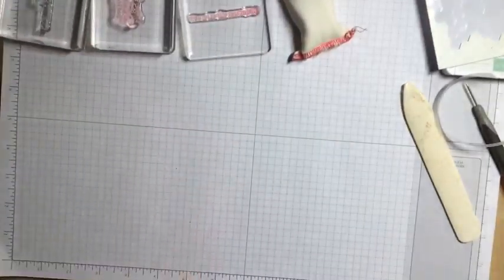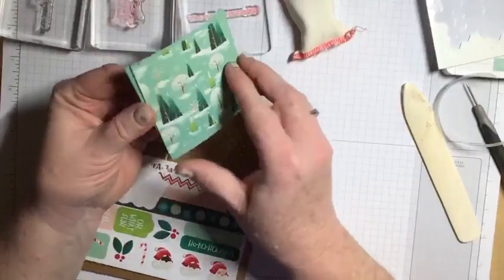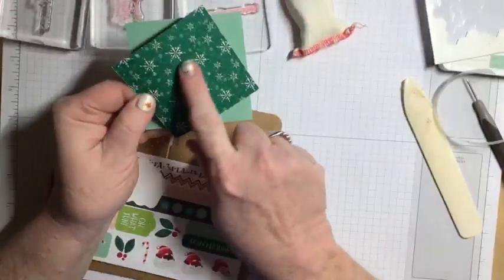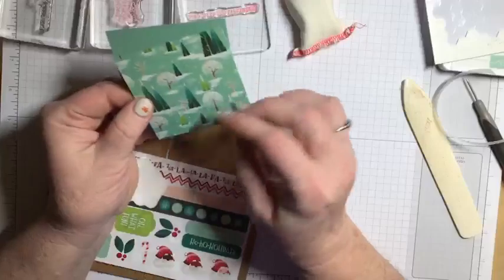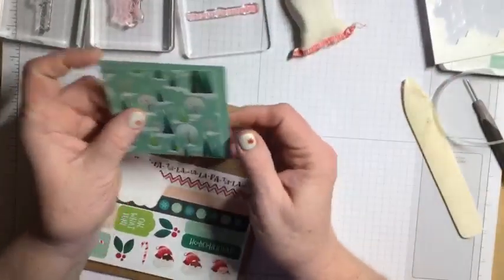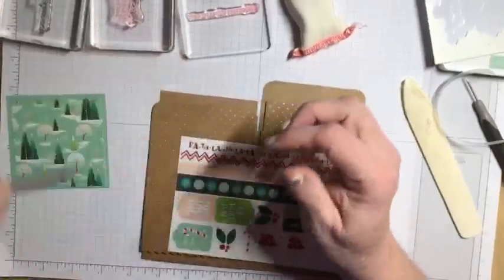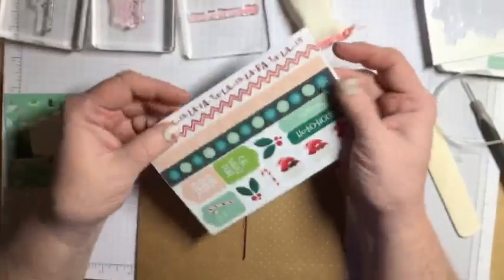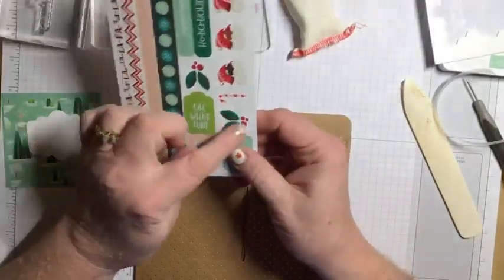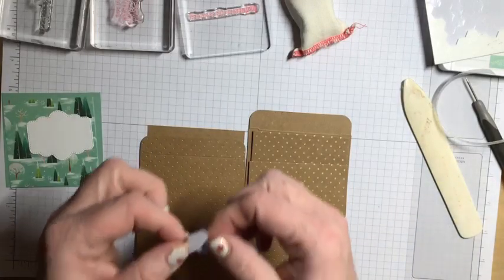Let me set that to the side, and let's go with project number 2. So for this project, I'm using another piece of the Santa's Express Designer Series paper. So I have this beautiful wintry scene on one side, and some trees, another type of wintry scene on this side. And I have a piece of mint macaron cardstock. I have cut a label out, so I have my label. And this is from the Memories and More kit that I used last week, I believe. And we're going to use a sticker from this. It's a cardstock sticker, so it has great strength.